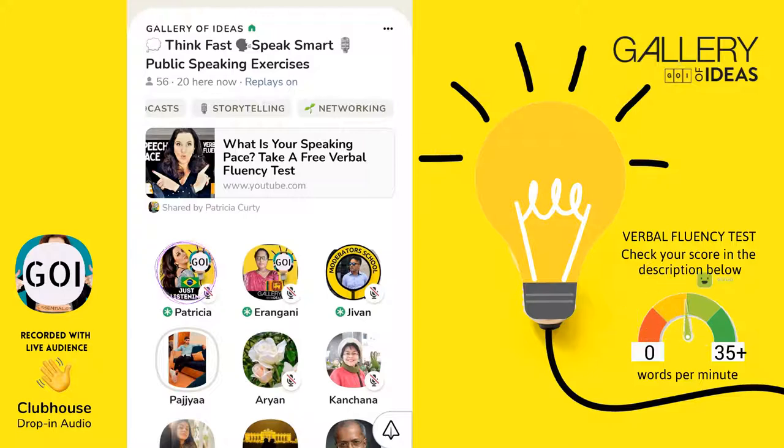If you think about the average for this test, someone that is articulate and well-versed will usually score between 25 to 35 words per minute. And a professional speaker, someone who speaks in public all the time, usually goes above 35 words per minute. Now, most people, the first time they do this test, score between 10 to 12 words per minute. So you did absolutely amazing.